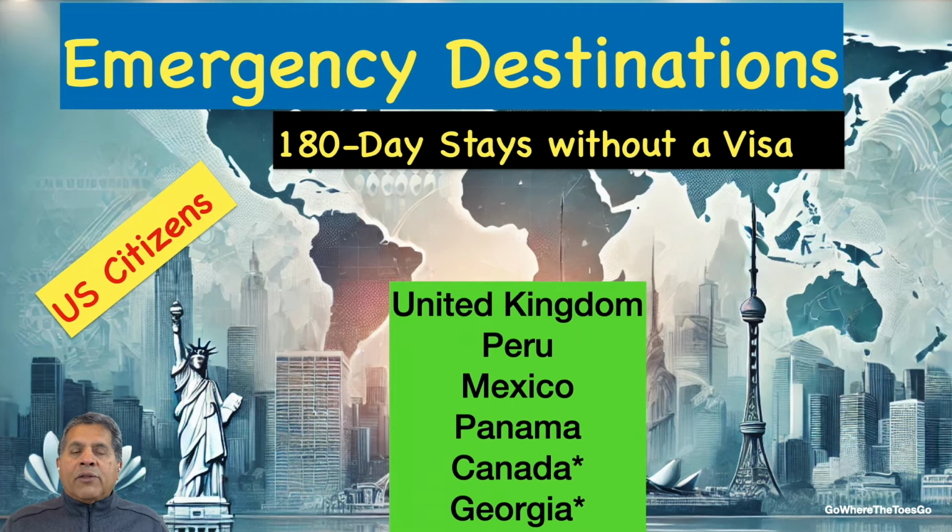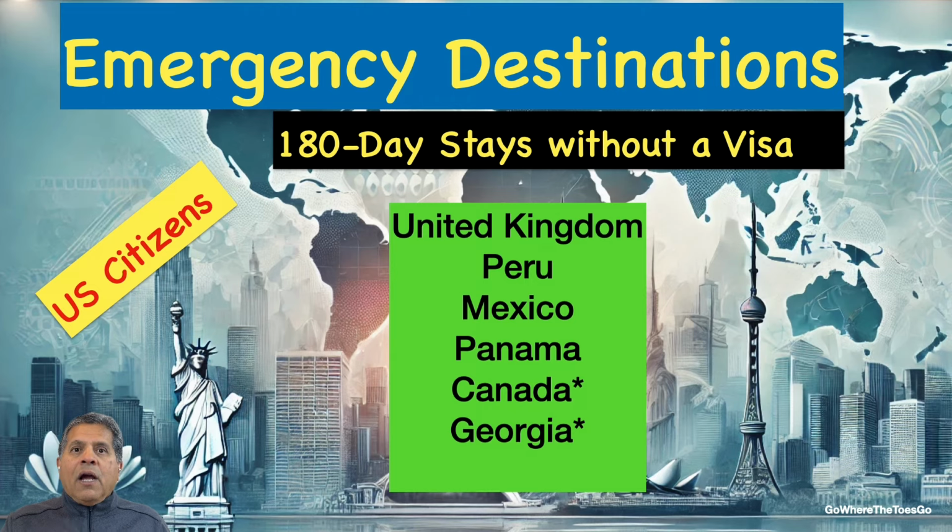We've broken them down into three tiers. The first tier are countries where you could get a stop for 180 days without a visa or an advance visa. The second are countries where you can get visas for 90 days and it's relatively easy to renew it for another 90 days. The third includes some other countries that may be 90 days but may require electronic visas, etc., but they're potential possibilities that you could look into.